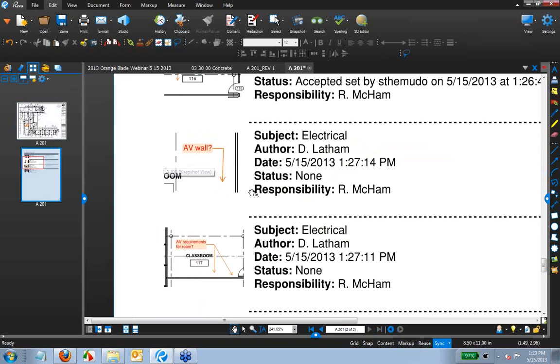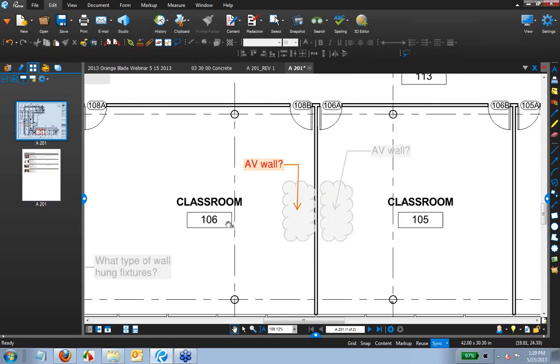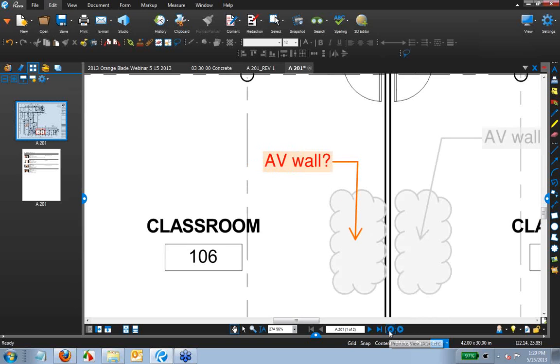You'll notice that this markup here says AV wall, but I have no idea what room it's in or what AV wall they're talking about. But if I click on the hyperlink, it'll take me right to that markup, and you'll see it's in Classroom 106. I can quickly see, okay, and I can modify my CAD drawings or make a response to this comment just in the PDF itself.